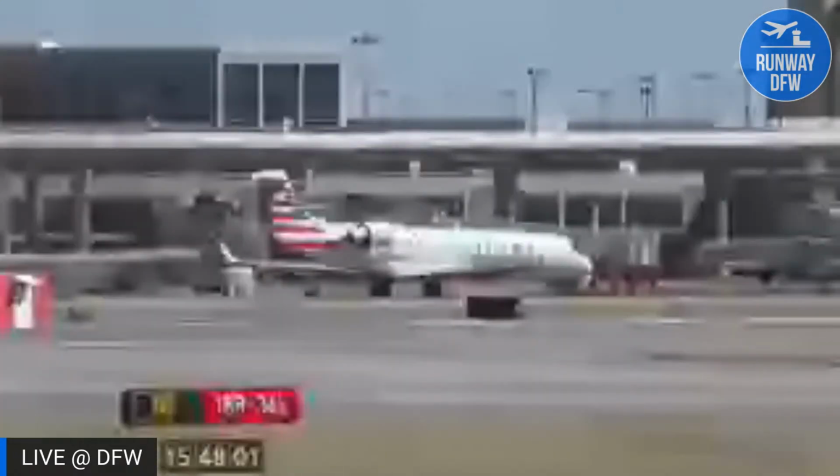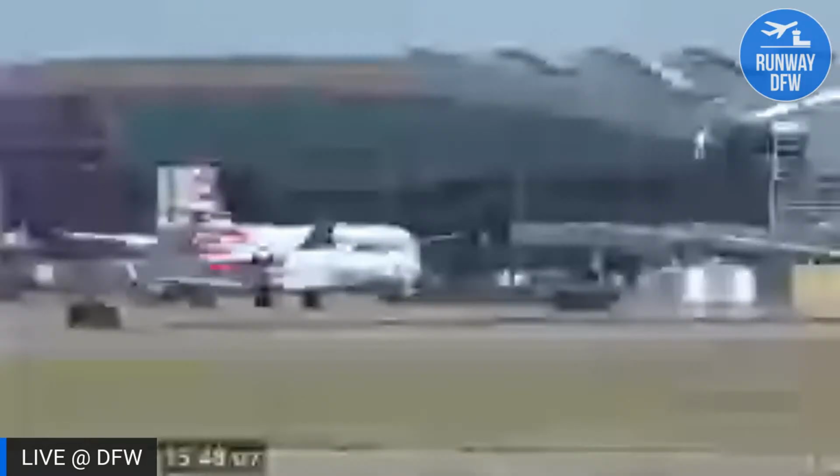10 minutes from now or so, we'll be seeing the arrival of Qantas Flight 7 from Sydney, a Dreamliner.